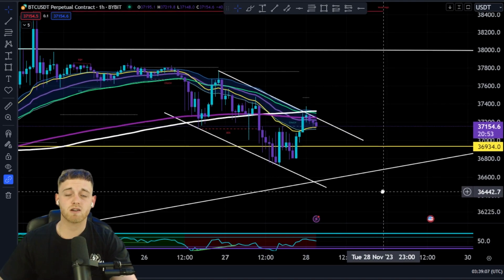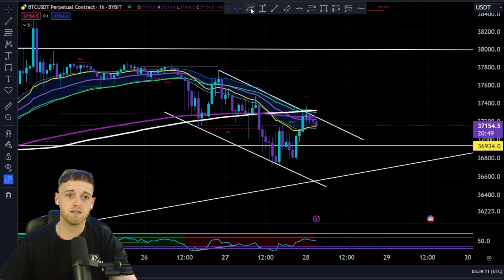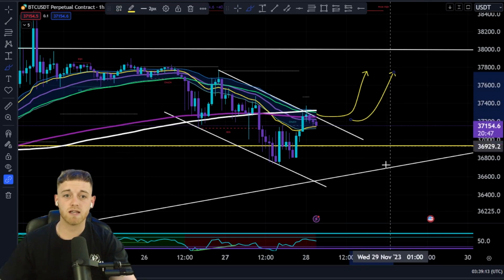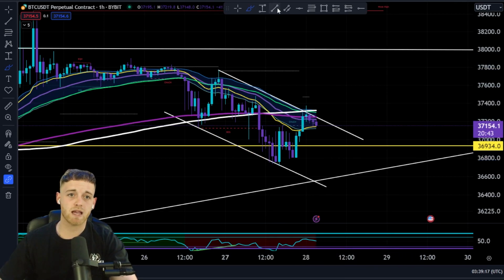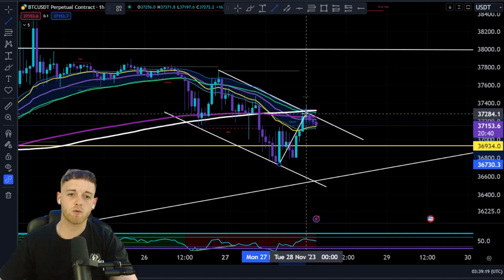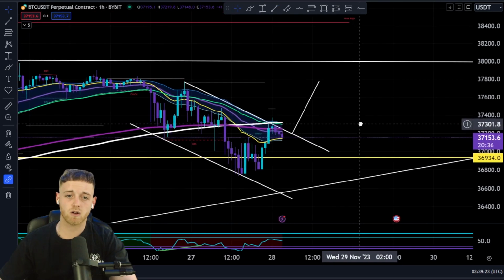Falling parallel channels, guys, are actually bullish chart patterns, okay? They tend to usually break to the upside because it's a reversal chart pattern. So when this does happen, we could actually be making a little bit of money here if there is going to be a long position to profit from, okay? So it could be looking something along the lines of this.